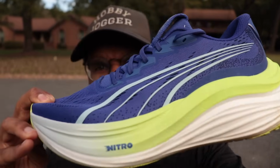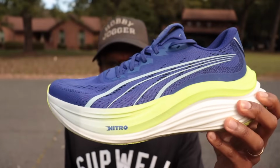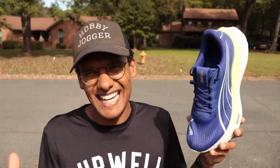Downsides though. As I said this morning, and even this afternoon, the drop is high and it feels high. This feels like a 10mm drop shoe, and that's one of the issues that Puma has across their entire platform. Higher drops. I would love to see them bring it down to 5 or 6, and that's really the sweet spot, and the Glycerin Max is in that range and is great. This has a little bit more pep and pop than the Glycerin Max.